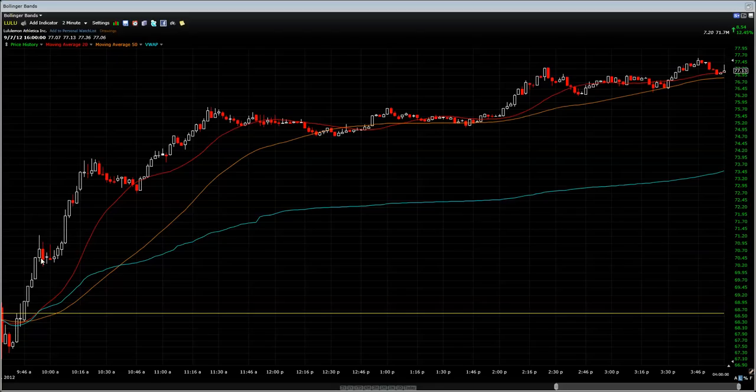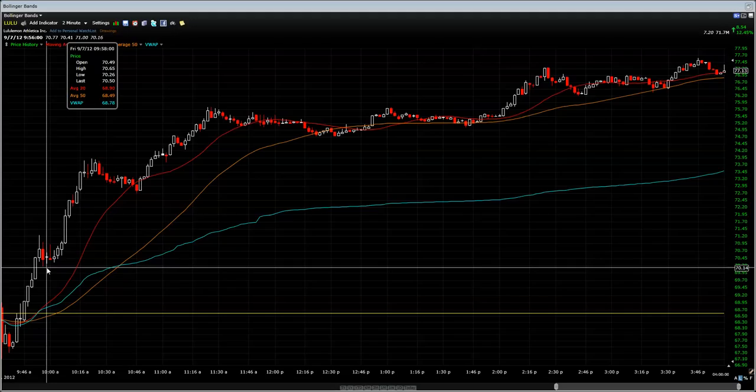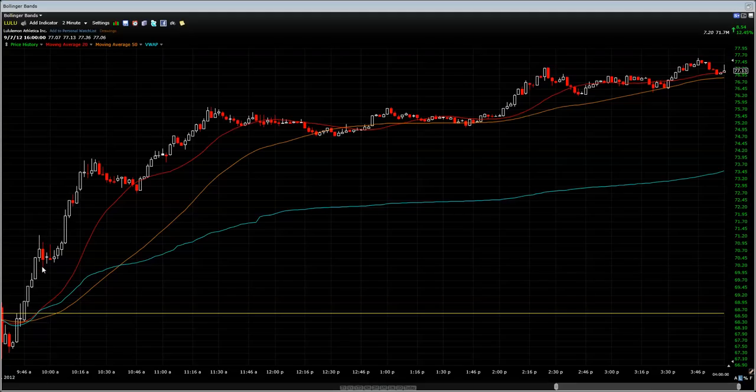And this one I really started watching in this pullback. It had a nice orderly pullback. That means it wasn't a bunch of big red candles coming down. It wasn't a bunch of panic selling. It was just a nice solid pullback. A little bit of consolidation, nice little flag pattern happening here. So I was like, all right, I'm going to buy this on the break of the flag. I'm going to put my stop down here at 70.15, right under this last big red candle, and it took off.